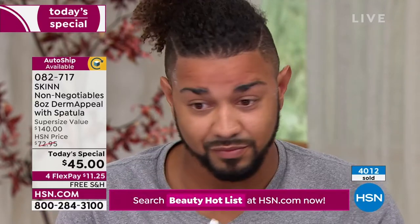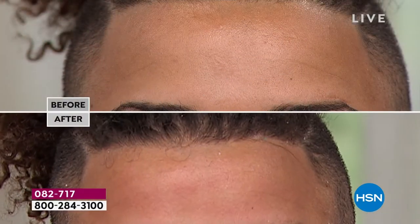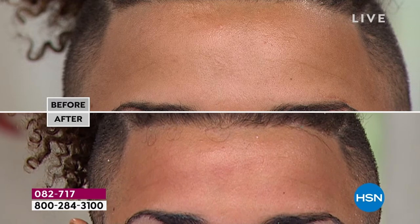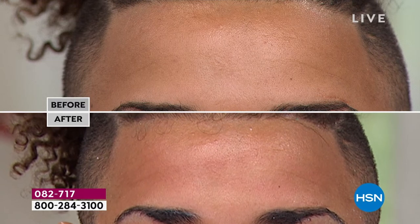And your skin is not red. I mean, I've done my hand 100 times last week. Look how much cleaner, right? The skin on his forehead, and relax your eyebrows, I don't want to see them. Look how much cleaner the skin on his forehead looks in that after than the rest of his face, right? The pores are better, the skin is brighter. Right? And that's why men love this too.